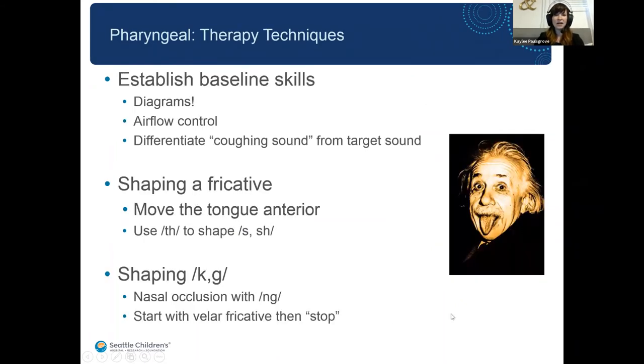Awesome. These are tricky to target in therapy. I usually start with those same principles to establish the baseline skills. We'll pull out diagrams, talk about our airflow control, and get the child familiar with differentiating between their coughing sound and whatever target sound we're wanting to treat.